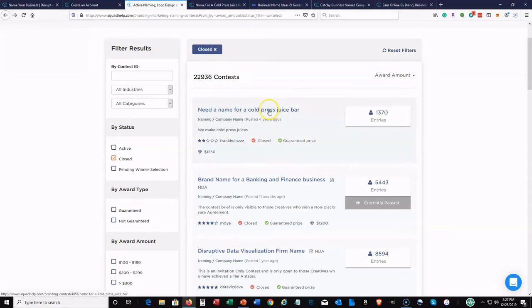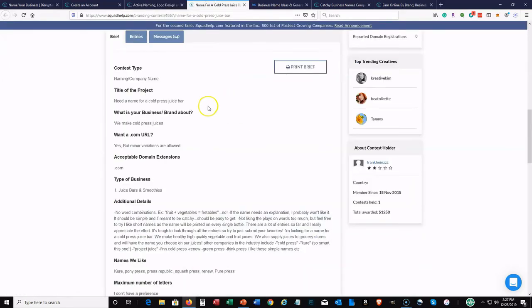So I went ahead and selected this cold pressed juice bar here. And you can see this is the contest type. They tell you a naming. They want a company name. The title of the project is they need a name for cold pressed juice bar. What's their business brand? We make cold pressed juices.